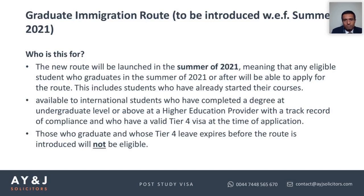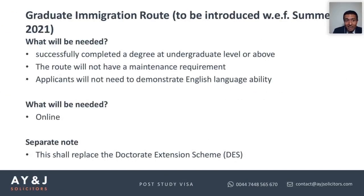Simple, right? What do you need? Not much. You just need your degree certificate. Home Office has indicated there might not be a maintenance requirement. The route will not have a maintenance requirement, so you don't need to worry about maintaining this £945 for 3 months or 90 days. If you even went 1 penny less, people were getting refused. If they had £944.99 for just 1 day, they were getting refused. Whereas in the graduate immigration route, no maintenance, easy peasy, so you don't need to worry about it.